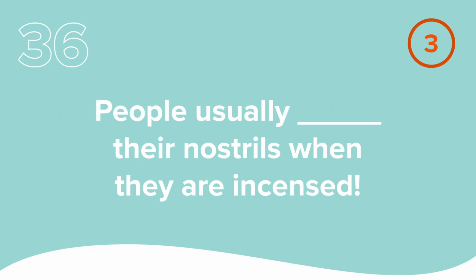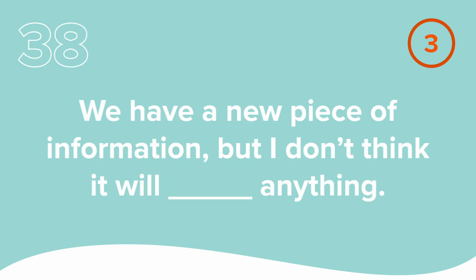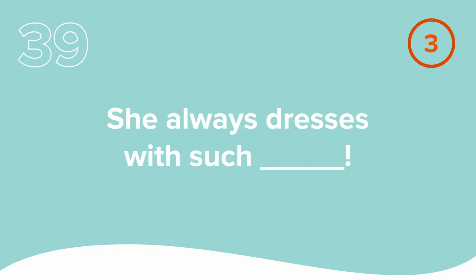People usually flare their nostrils when they're incensed. Photography inside the building is banned. We have a new piece of information, but I don't think it will alter anything. She always dresses with such flair.